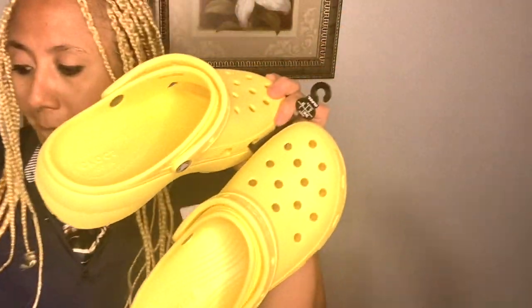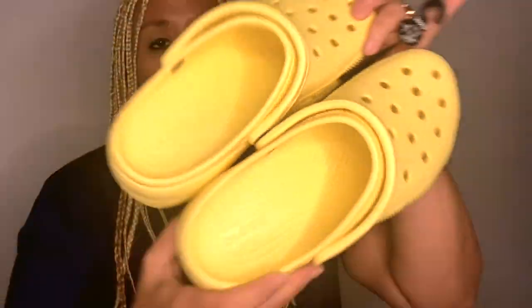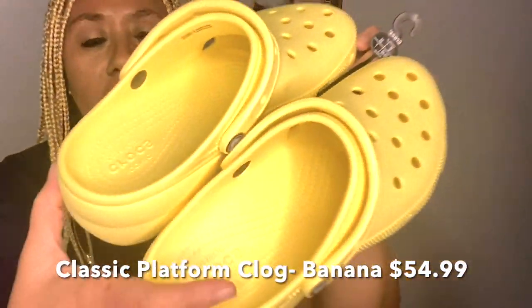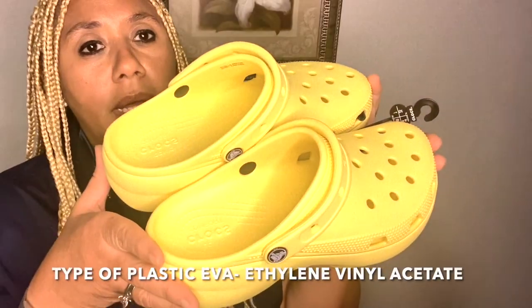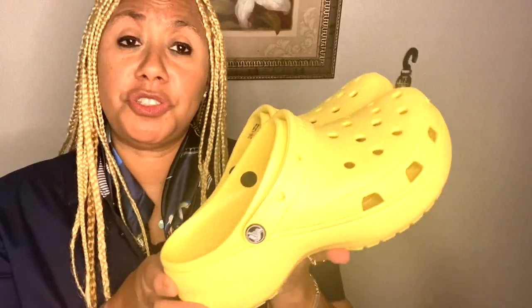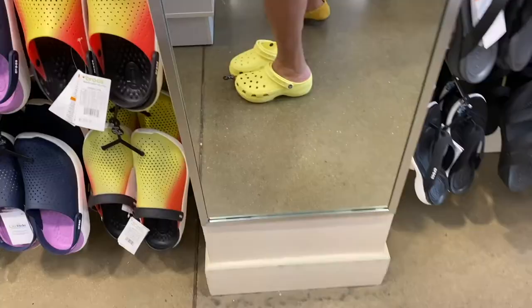I got two things from Crocs. My first thing is these yellow Crocs. All right, ladies, I'm gonna put the name on the screen because I'm new to this brand. These are EVA plastic type shoes. I'm gonna show you me trying on the shoe.